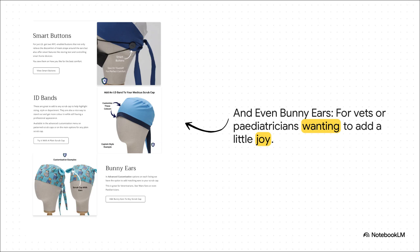Seriously. And it's not just for fun, right? Imagine you're a vet or a pediatrician. A little touch like that can totally change the vibe for a scared kid or a nervous pet. It's all about bringing a little bit of joy into a stressful situation.